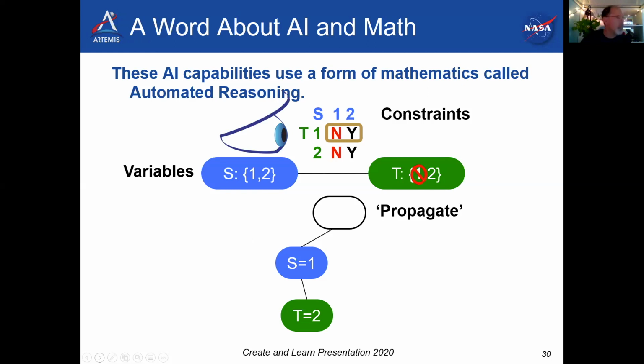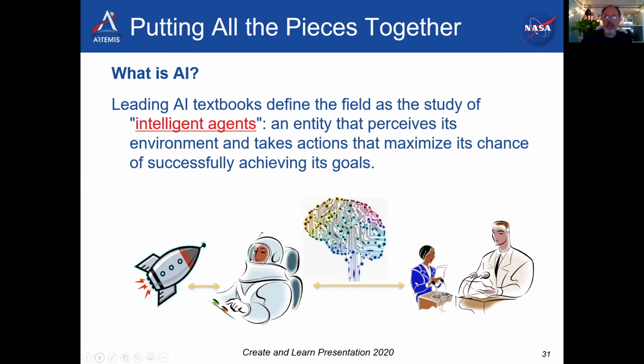Why this is a good idea is not obvious given how small a problem this is, but on large problems, this turns out to be a ridiculously powerful thing to do. There are much more weird and complex forms of this that are very, very powerful indeed. And really, I want to stop there because the whole point of this was to just give you a little taste of what kinds of mathematics we use in order to do some of these kinds of AI.